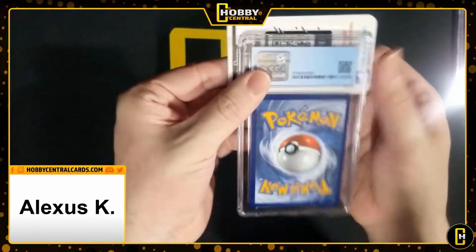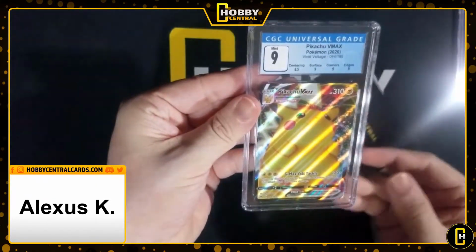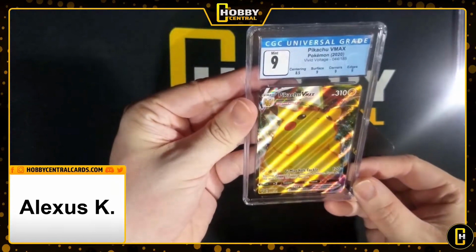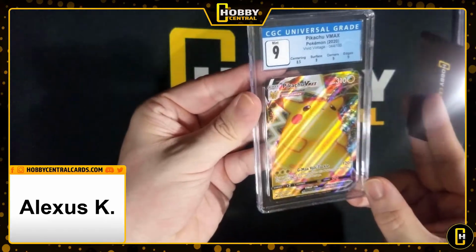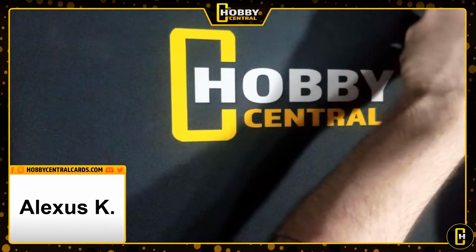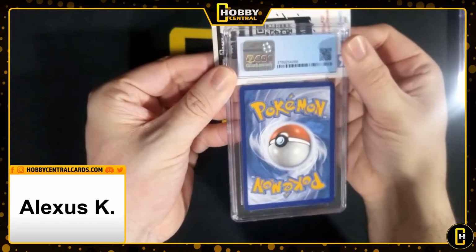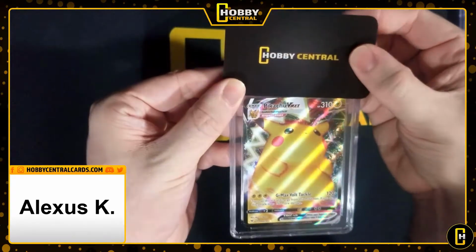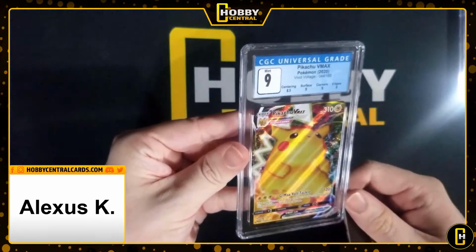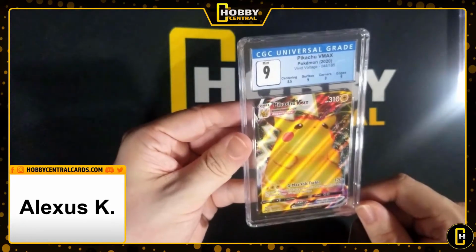Next card, we got Pikachu VMAX, good old Chunky Chew, in a 9, centering being what held it back. I could tell just by looking at that corner that that is definitely correct, that the centering is a bit off on this card. Next card. You can tell the centering's a little bit off on this one as well. And it is another Pikachu VMAX, and a 9. Actually same sub grades as the other one, so a little set of 9 chubby Pikachus right there.